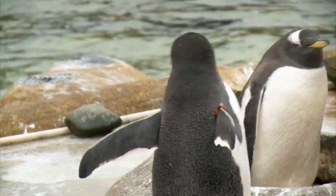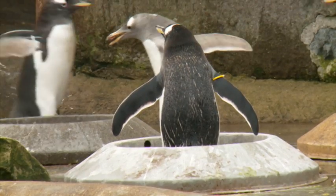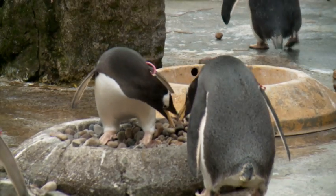While one of them's off getting the pebbles, the other one stays in the nest and guards it to make sure that nobody steals their nest or their pebbles. They take turns, so one of them will go off, pick a pebble, come back to the nest, drop it in, and they'll do what's called a bow hiss, where they bow to each other and make a hissing noise. That's their way of courting each other and saying hello when they come back to the nest.